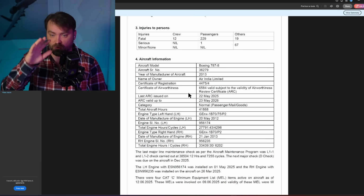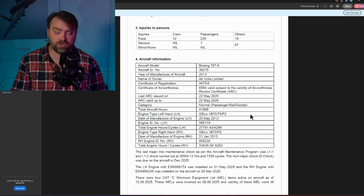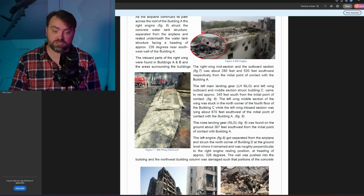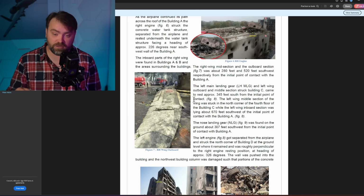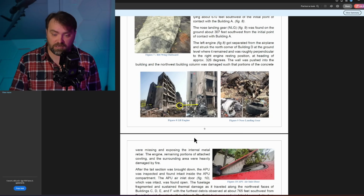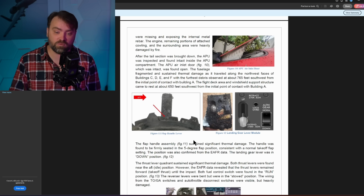I'm not going to go through all of the details explaining the general information. Let's go straight to the business. For example, relative to the flaps, they were in position 5. It was already confirmed by the investigation. You may see the slats that were extended. So actually the information about the flaps was correct.